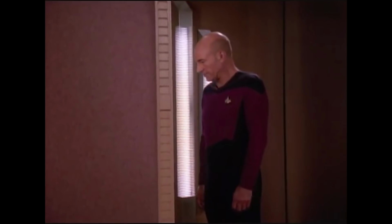Tea, Earl Grey, hot. Okay everyone, those are our 10 little known features of the USS Enterprise 1701D.